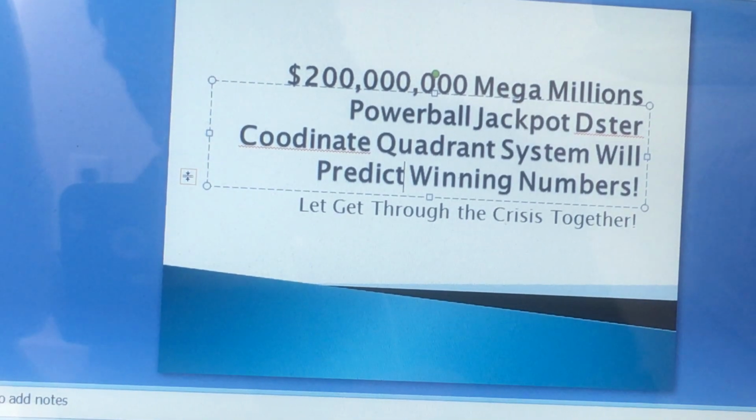Both jackpots are high. They're about 200 million. On the last Powerball jackpot, they threw in all high numbers. The numbers were from 51 to 69. Why did they put in all high numbers? Because when the jackpot's high, anything could happen. You cannot rule out any numbers.